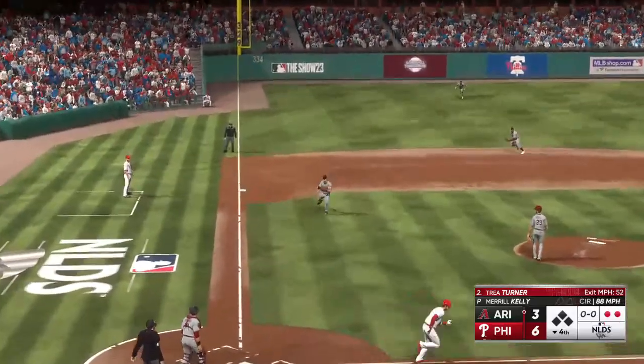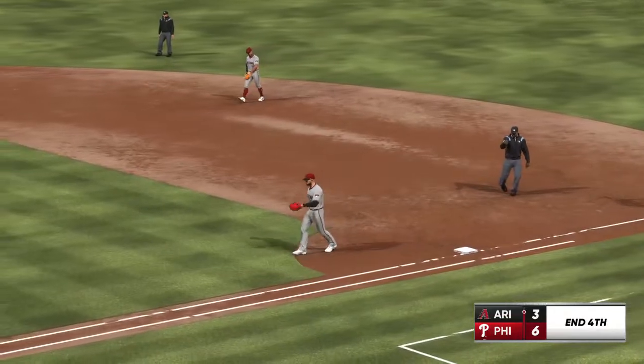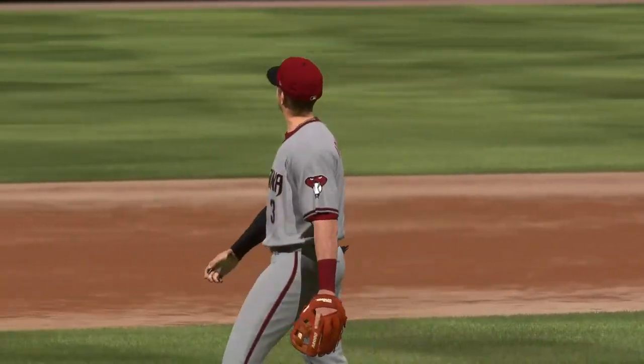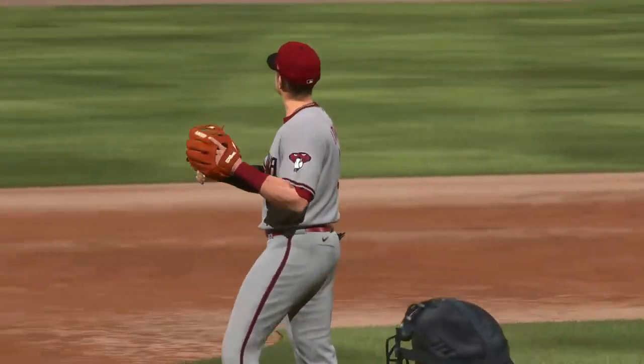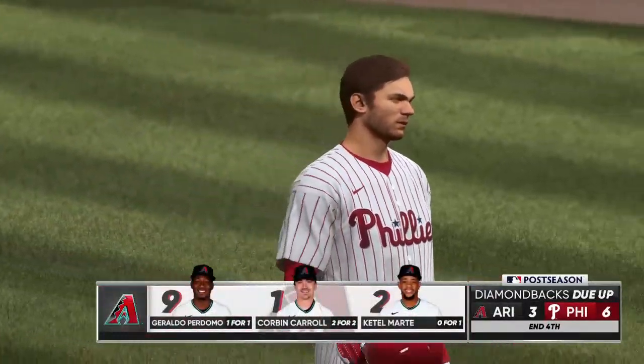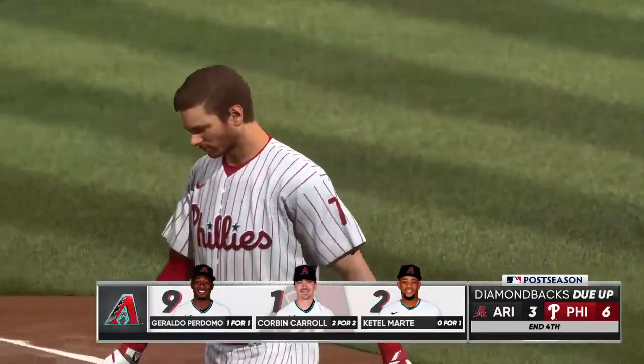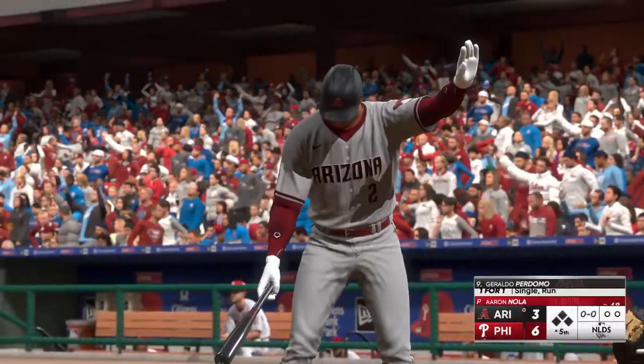This ball's chopped on the ground. Whips it to first. Third out, and that ends the frame. 3 up, 3 down for Philadelphia, but they still lead it 6-3. We go to the top of the 5th.